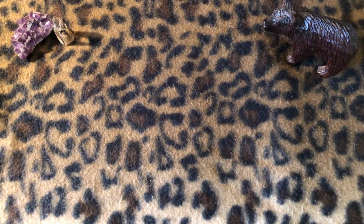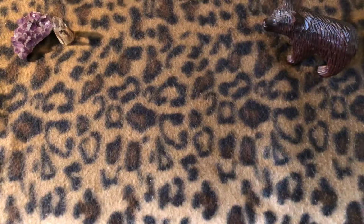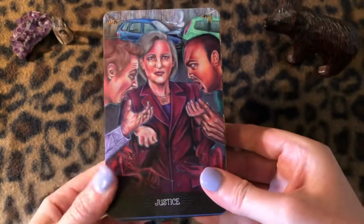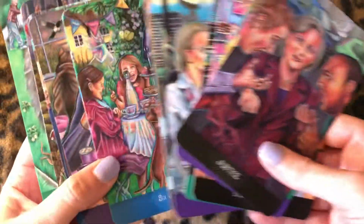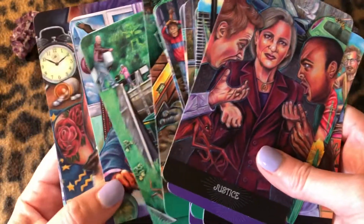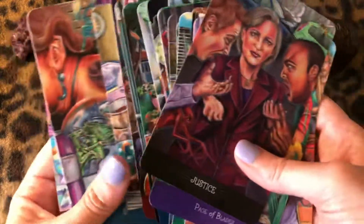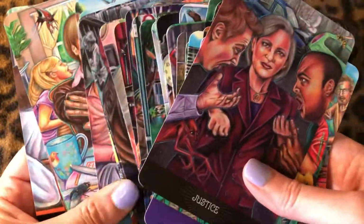However, in terms of usability and versatility and most used of my decks, I have to go with Poppy Palin's The Everyday Enchantment Tarot. And this one I use for just about everything. And I have trimmed this one. But I use this for gratitude. I use this for some of my therapy spreads. I use this for daily draws. I use this for advice, for pretty much anything. So it's one of the few decks where I can use it for divination if I wanted to, for personal growth, as I said, for gratitude, for any kind of deep work, sometimes inspiration.